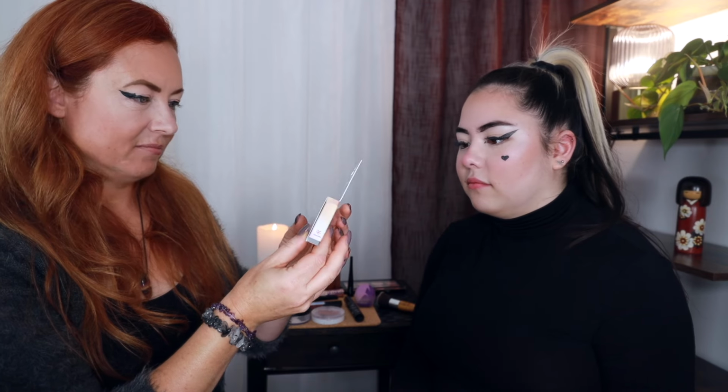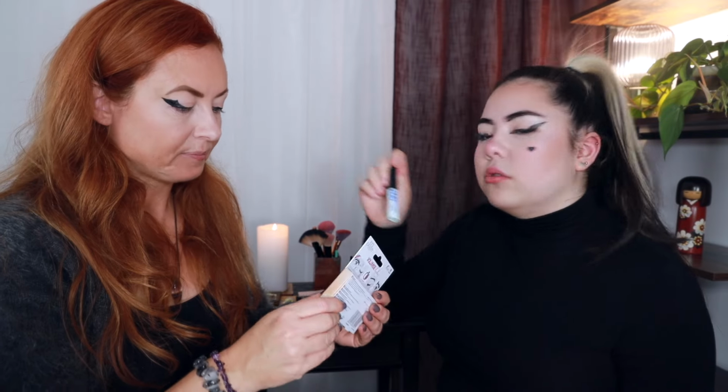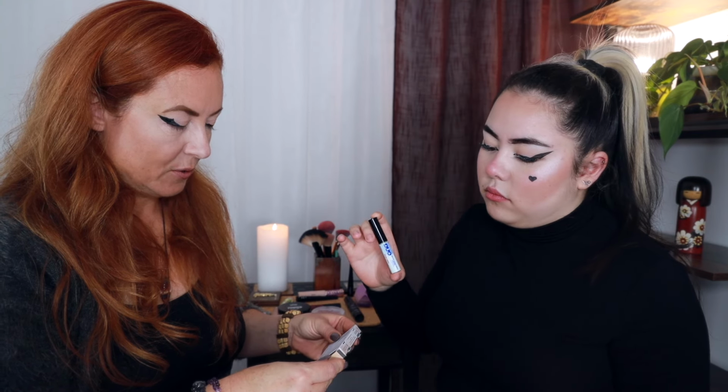These are Eye Candy, London, cruelty free and vegan, and a British brand. And these are which type? Volumized lashes, latex free, lash adhesive included, but you're going to use yours. Okay, I'll use Duo. Sometimes boxes make a loud sound.